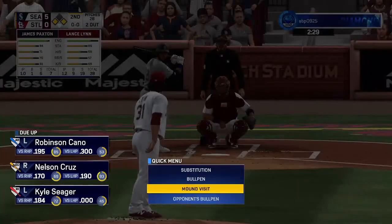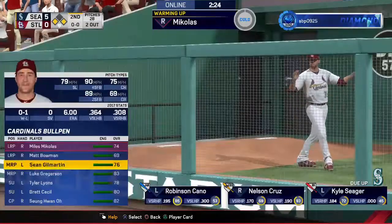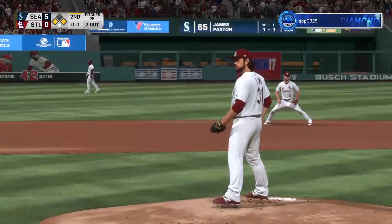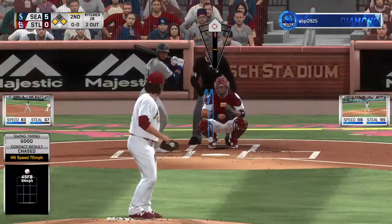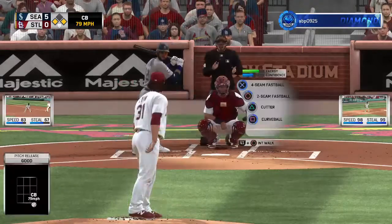Trying to pick things up where he left off. Robinson Cano. 2s all over the place. 2 on, 2 out, and of course here in inning number 2. And now the Cardinals get the bullpen working here. Both a lefty and a right-hander have stood up.